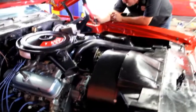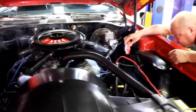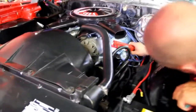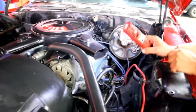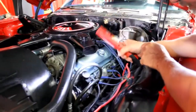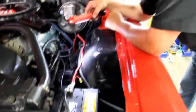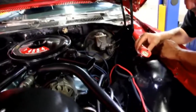Looks like we got an HEI distributor there. Looks like it's got a period correct Quadrajet, I believe, underneath the air cleaner there. It's got that factory air cleaner, power brakes, power steering, looks like a brand new Delco battery, nice clean paint on the inner fender wells.